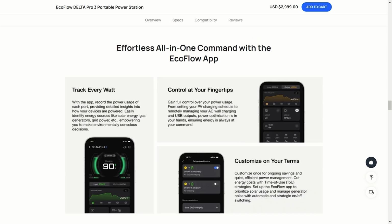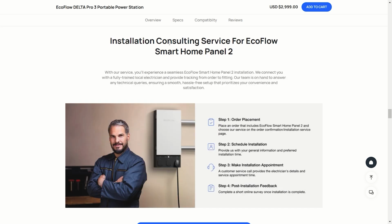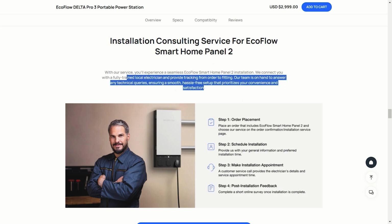Effortless all-in-one command with the EcoFlow app. I do love the EcoFlow app. You can easily turn on and off the different outlets, things like that. Keep track of your power use, how much your solar panels are generating, different things like that, and also helping you save that money on your power bill. Installation consultation service for EcoFlow Smart Home Panel 2. So basically, if you set up installation through this, EcoFlow is going to help get you set up with somebody local in your area who can help install this in your house safely.